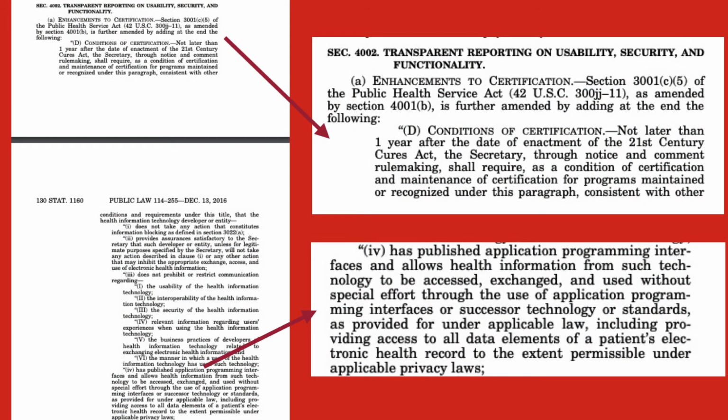What 21st Century Cures did is much like the fall of the Berlin Wall. You had the data on one side and the patients on this side. It took down this barrier, letting data flow between an electronic health record in a health system and a patient accessing it through APIs. Now, if you go to congress.gov, there are two parts of 21st Century Cures that are applicable to anyone making patient facing health apps right now, and that is section 4002 and 4004.